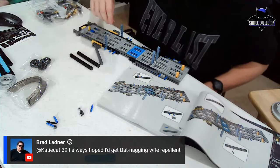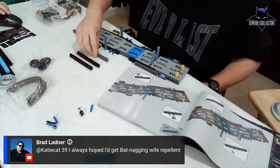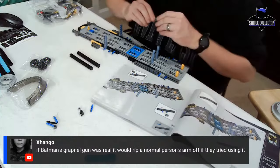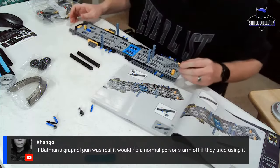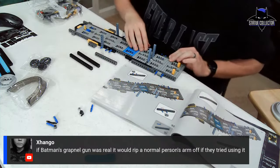If Batman's grappling gun was real, it'd probably rip off a normal person's arm if they tried using it. That's probably true. Probably.